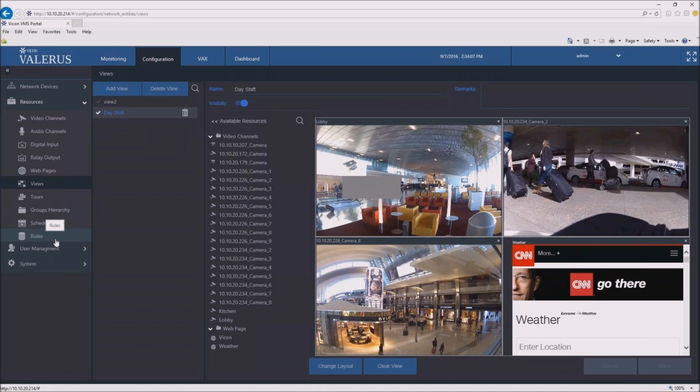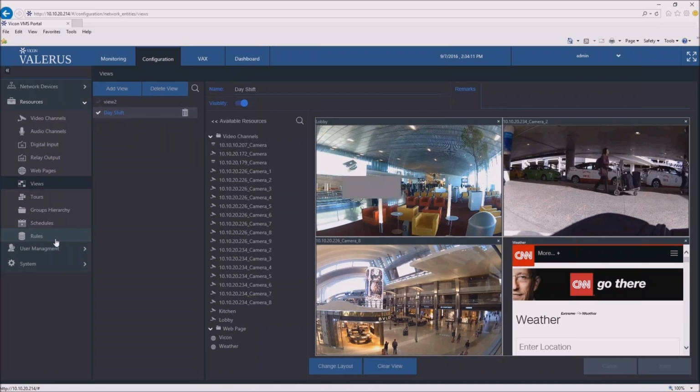The rules would be an event and what the action following that event would be. Like a door was opened and a sensor was triggered, I want to show some video, I want to sound the siren, and so on and so forth. Very important, obviously, for operators waiting for events to create something.